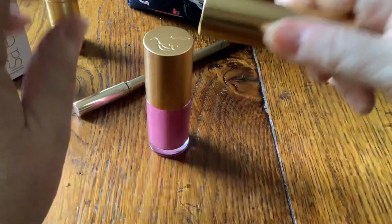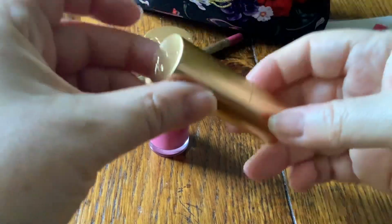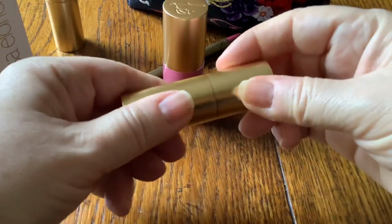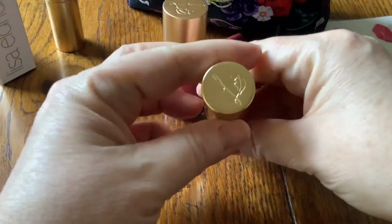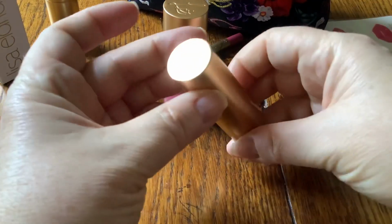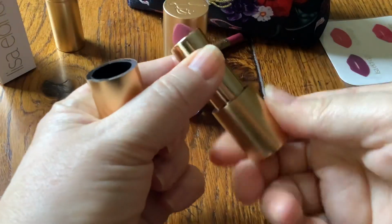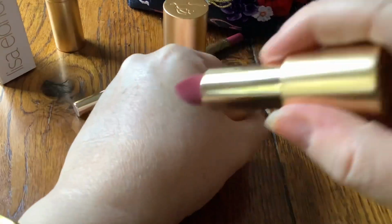So let's look at the lipstick. Really nice packaging. Kind of the frosted gold, nice and heavy, magnetized so the lid slips on easily, logo at the top. I don't absolutely love it, but the packaging is very nice and feels good quality. Here's the lipstick, a velvet. You can see I have used it.